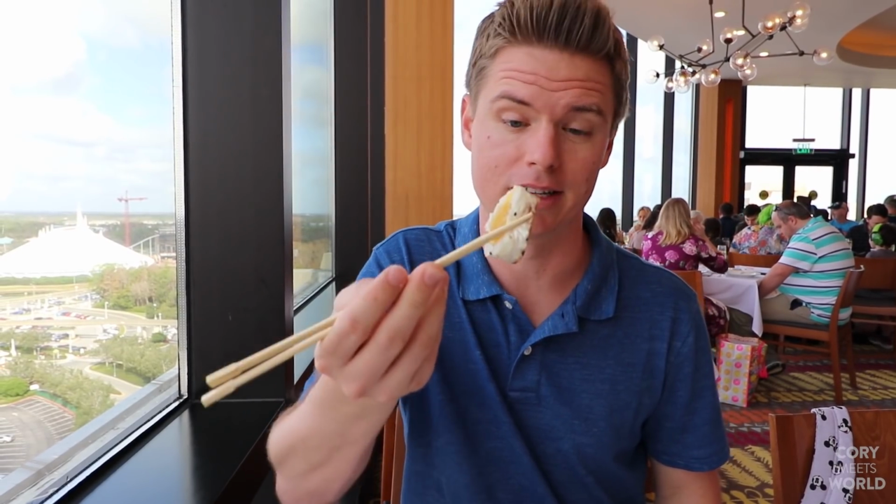Okay, so next I'm gonna try this shrimp tempura roll. Looks good, let's see how it is. That is delicious sushi. That shrimp tempura has a nice crisp. I think there's fruit in there. I think that may have been mango. So delicious. I'm gonna eat a lot of those. Really, really good sushi roll.